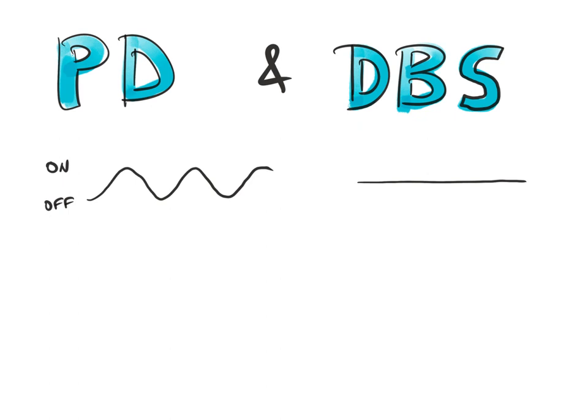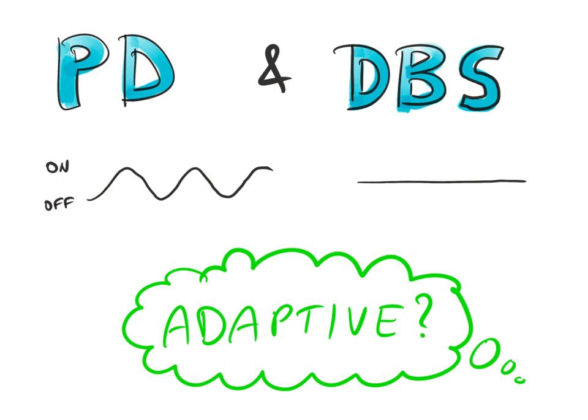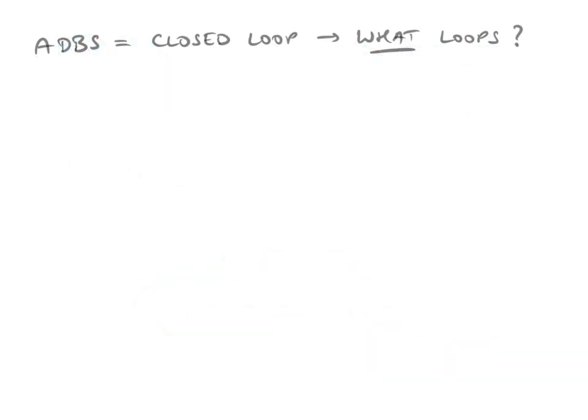The DBS, the current is always on, and yes, you can use all kind of parameters to find optimal stimulation pattern, but the pattern is always the same, unless you change it manually. But you're not going to change it manually every 4 hours or every moment. So what you would like to have in an ideal situation is an adaptive system which actually takes these response fluctuations, so patient performance, into account.